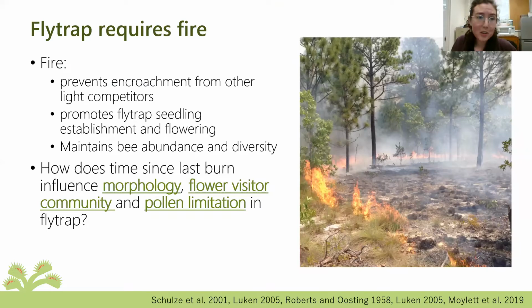So as I mentioned, Venus flytrap requires fire, which prevents encroachment from other light competitors. It promotes flytrap seedling establishment and flowering. And we also know that it maintains bee abundance and diversity. So I was interested to know, how does the time since the last burn influence the morphology, the flower visitor community, and the pollination success of Venus flytrap?